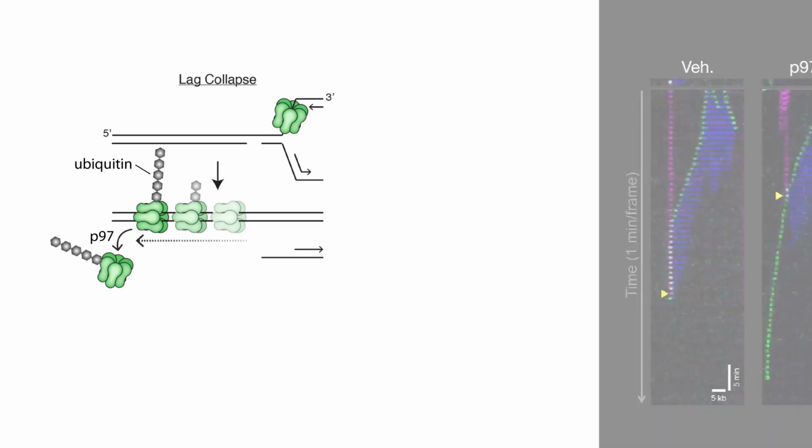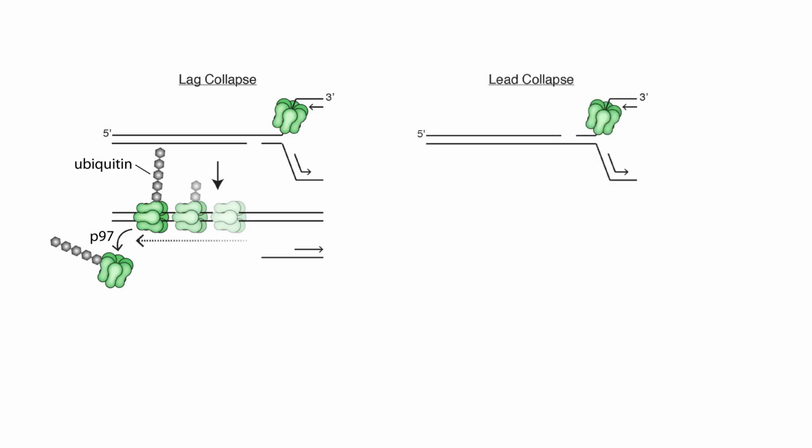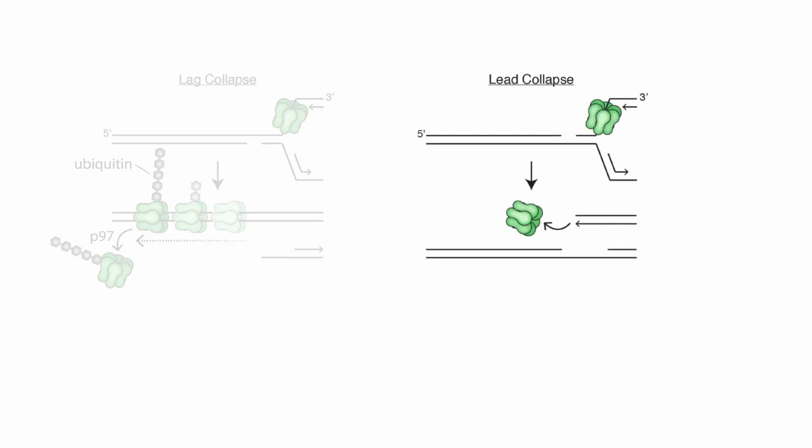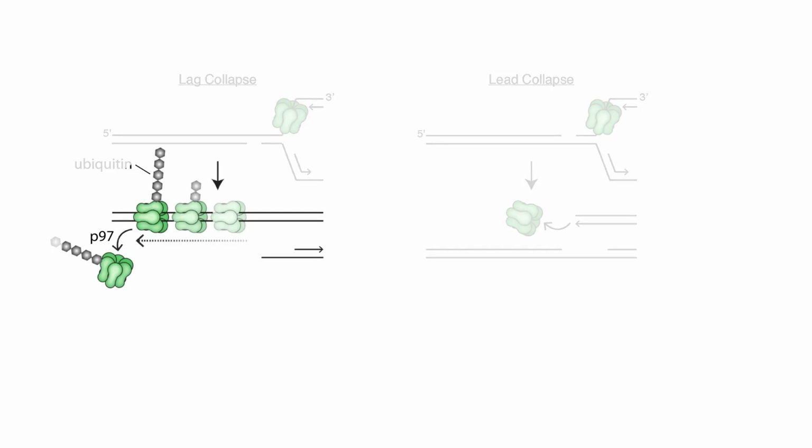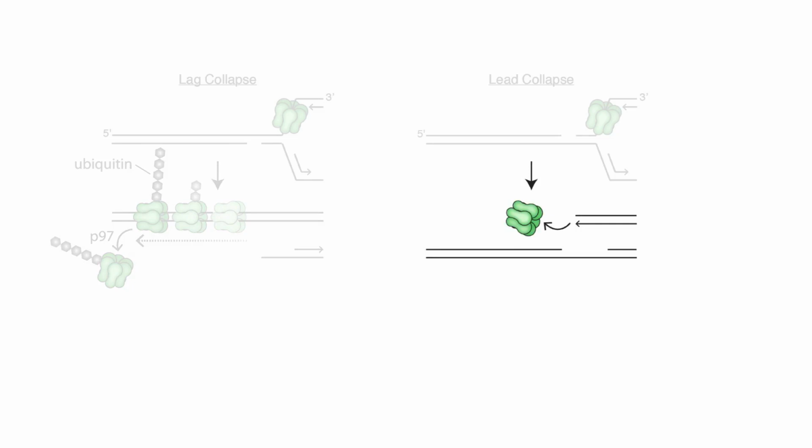Now, in other experiments that are also in the paper, he found that when the nick is in the other strand, namely in the leading strand template, that is the strand along which the CMG actually translocates, then CMG is also lost from the DNA, and that makes a lot of sense because CMG simply flies off the end of the broken strand. So really the upshot of our study is that when CMG helicases encounter nicks in the template strands, whether these are in the lagging strand template or in the leading strand template, the CMG dissociates, either due to active removal, as in this case, or due to passive dissociation from the broken strand.